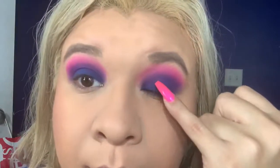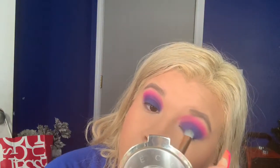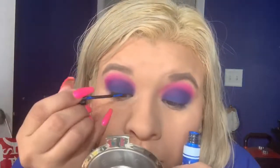See how it's starting to come apart because I was mixing and doing all that. So I'm gonna pick up some more blue very gently because I don't want any fallout, and I'm just gonna run it and make it pop a little bit more. Now I'm gonna go in with this Wet n Wild liner. I love the way this looks on this look, and it's called Blue, just blue. I'm gonna forward this part because it's kind of boring, but it's this really pretty metallic blue.